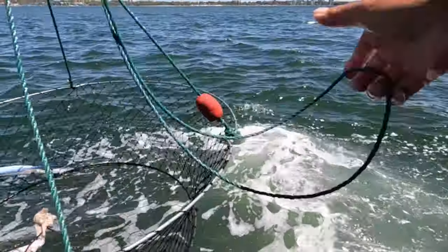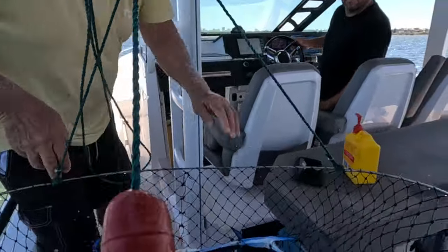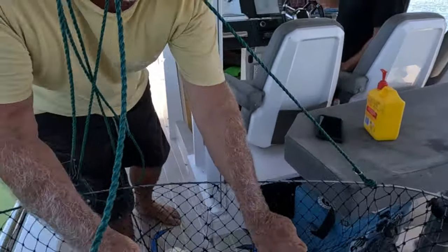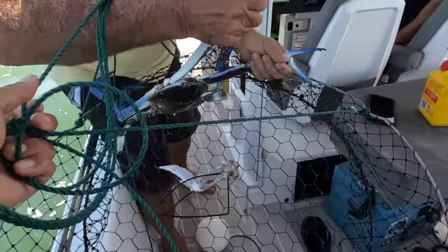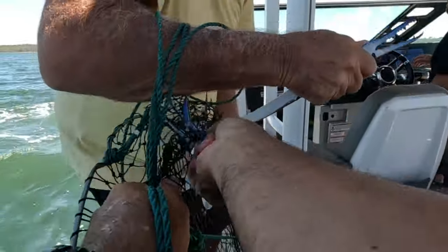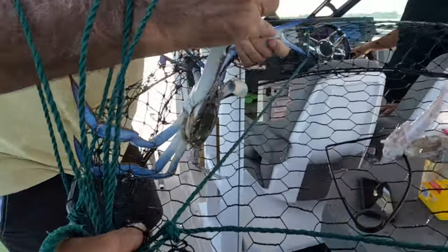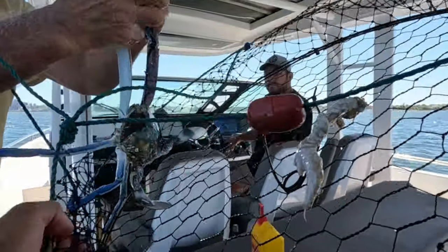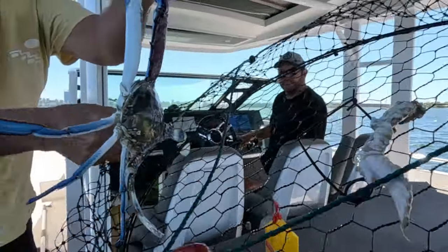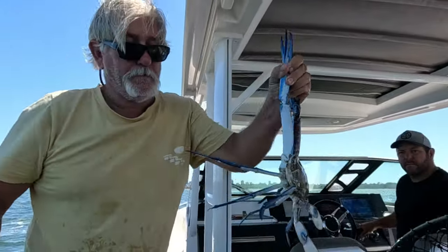Crab! Look at this baby! Woohoo! Wow. We got to measure that. Just get that bit off and I'll get him out. Nets back in here. What you need, mate? Look at the size of this crab. He wasn't getting out, was he? No. He's just holding on, isn't he?